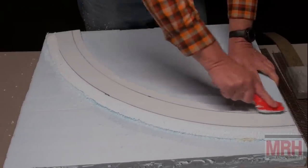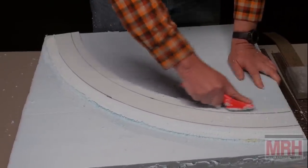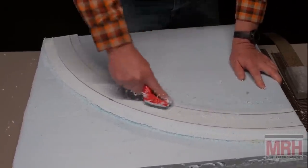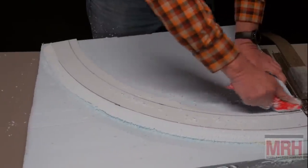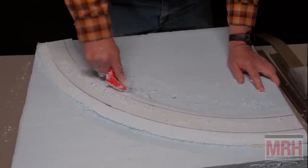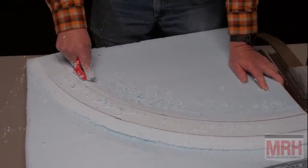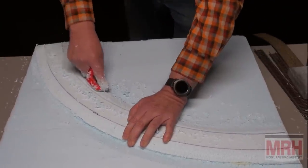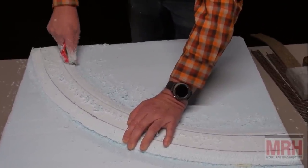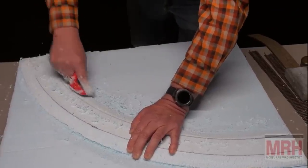Now I'll begin the other side. And I try to make it match the opposite side as much as possible, but nothing real critical here. As you can see, I usually shave it back to right where the lines are that I traced out on my form where I wanted my curves.